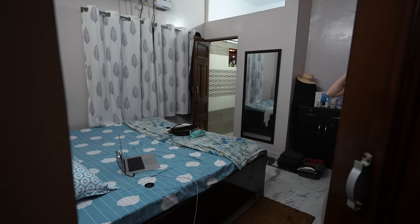We found Airbnbs weren't really a thing. We didn't even use the Airbnb app. We used booking.com to book all of our accommodation and we stayed with friends as well. Thank you, Auntie and Uncle, for having us.